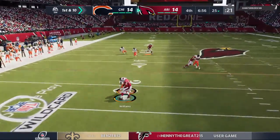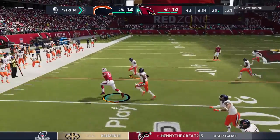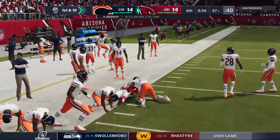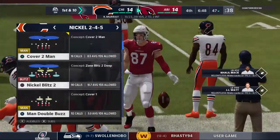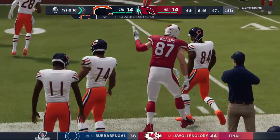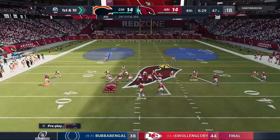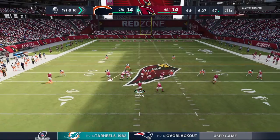Shotgun now from Murray. Caught left side, Williams. Williams is going to have the first down and a little more. And he takes it all the way up to the 47. 22 yards on the catch and run, a first down. 1st and 10 at the 47-yard line.